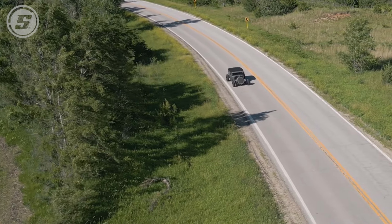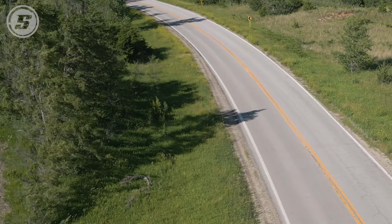The reason why I really didn't give up on the car, I'm more persistent than I probably should be. When I was set on this car, I was set on this car and I wasn't gonna give up on it.